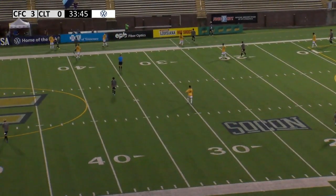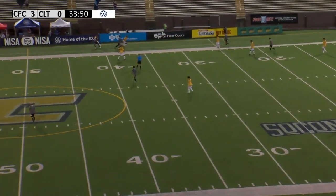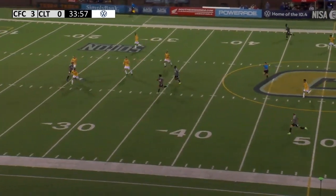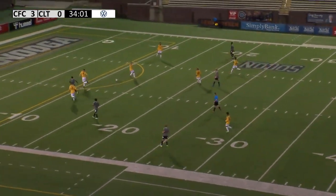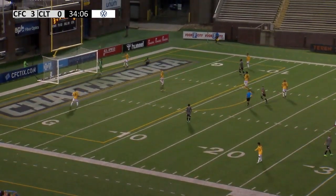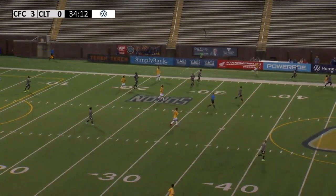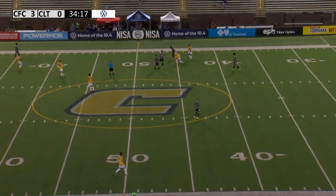Charlotte going to get a chance to work with the ball here now, along the center of the pitch. Tried to feed it down inside, and this one intercepted carefully by the back line of Chattanooga there. Great play, great stop. Wasn't that great? Yeah. Nick Spillman doing his magic again, just keeping it calm.